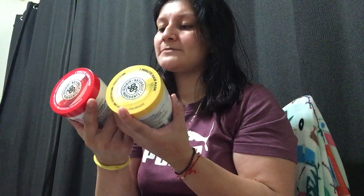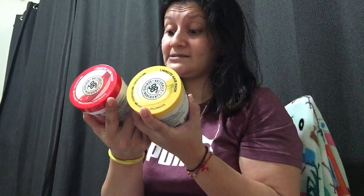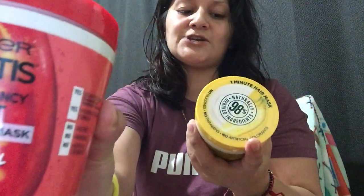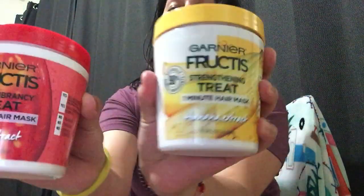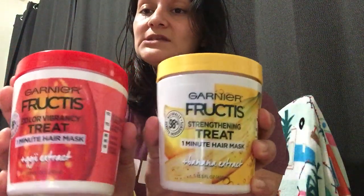The Garnier Fructis Color Vibrancy Treat for 1 minute hair mask. And this other one, I don't know how to pronounce that. I'm not even going to try, but I'll make a close up for you guys. And the other one is the Banana one, and the other one's for color vibrancy. There you go, you guys. And it's 13.5 ounces for a dollar. I searched this up and they go for more than a buck. So if you see these, definitely get your hands on them. I just found one of each, but I'm thankful for that.